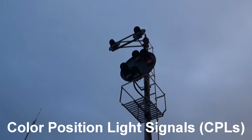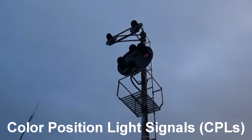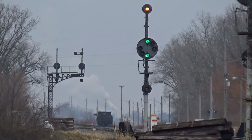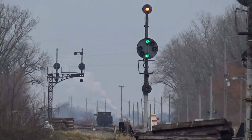One of the cool aspects of Deshler is that these color position light signals, or CPLs, once owned by the B&O, still see heavy usage on these tracks. It's a really rare sight to see working CPL signals, especially in 2021.